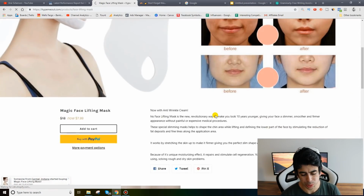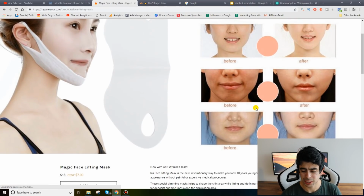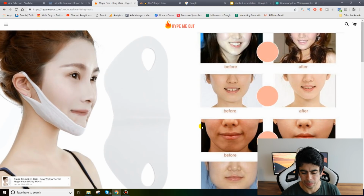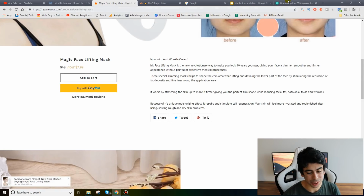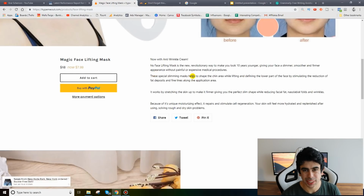So one thing, of course, right away, your pictures are huge. I think this is just because of the theme, but I really don't like that. So make sure that you make this a better scale. This is a little too big. So I like your description itself. The description's not that bad. Of course, make sure you use the Grammarly Chrome extension to just kind of clean this up and make it more grammatically correct.